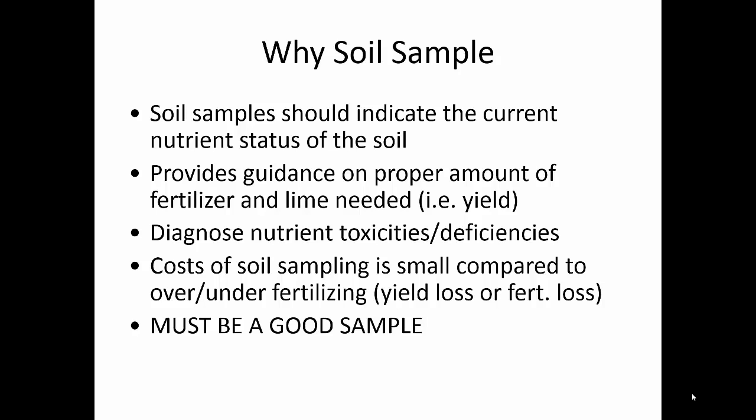The cost of soil sampling is really, really small compared to the cost of over- and under-fertilizing. Most people think, how do you lose yield by fertilization? Or how do you lose profit by your fertilization program? Well, one, if I don't put enough down, my plants don't get the nutrients they need, and we don't get up to max yield. On the other end, if we apply more than we need, we're not getting benefit from that nutrient that year. So, guys, what's the soil sample cost here? $6? $7? $7.